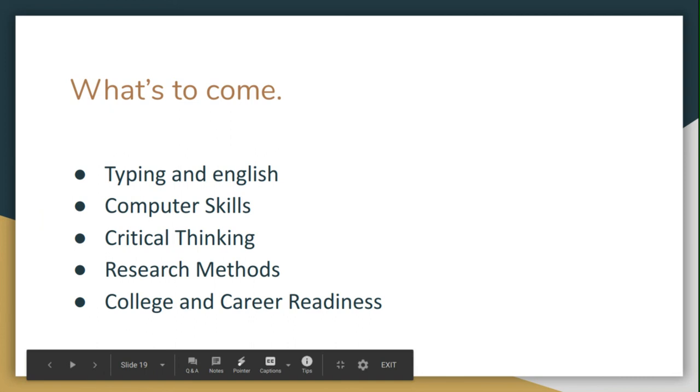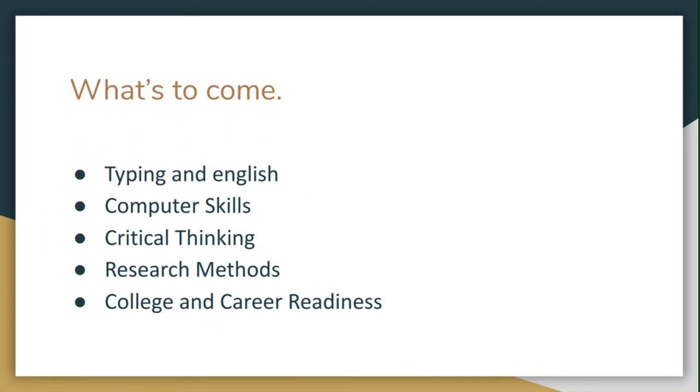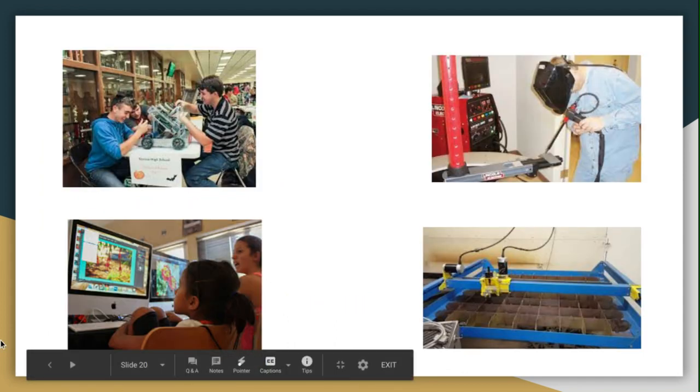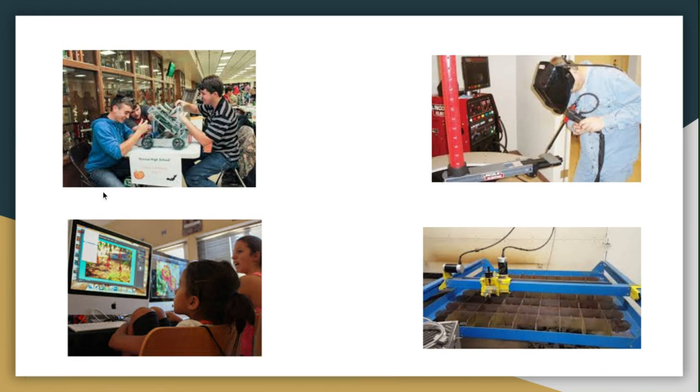So you have typing and English skills, basic computer skills, critical thinking, research methods, college and career readiness. Now this slide shows just some of the different options that are out there. So here you can see students working on a robot. Robotics could be integrated into an agriculture classroom, especially through a robotics team or a robotics club. Here you can see students working on graphic design.